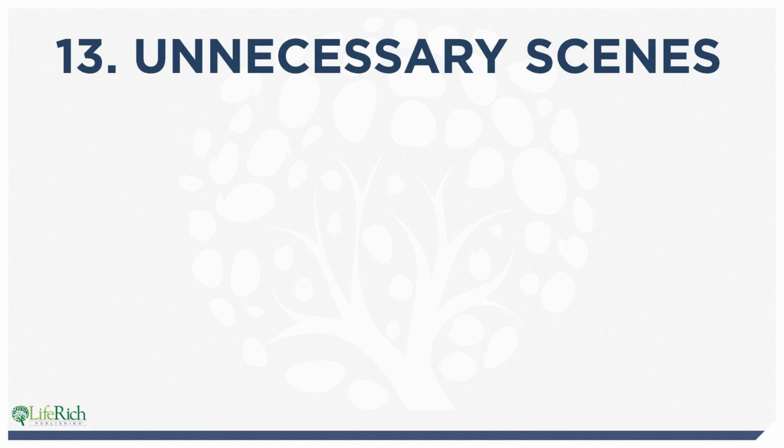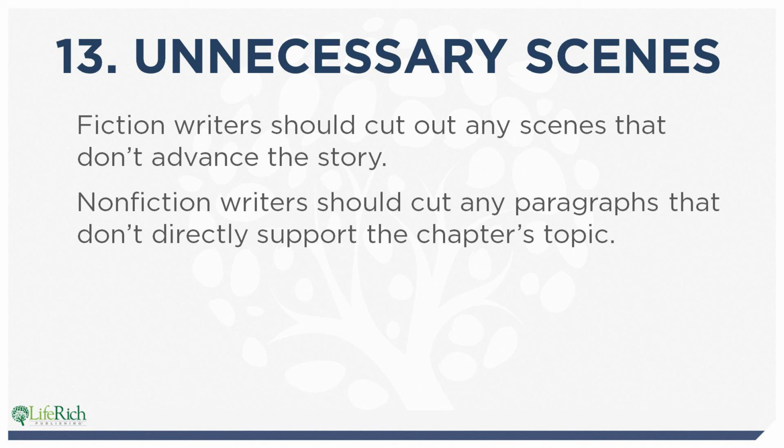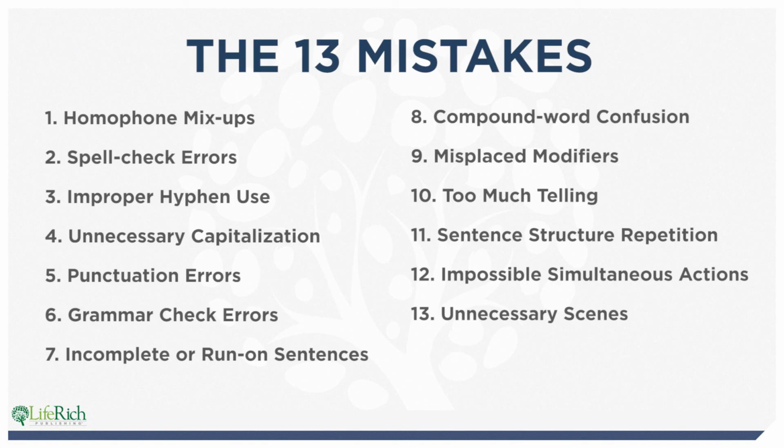And number 13, unnecessary scenes. It can be hard to cut a scene you spent time on, even though you know you should. But to create the best work, you or your editor must be ruthless. For fiction writers, cut out any scenes that don't advance the story. For nonfiction, cut any paragraphs that don't directly support the chapter's topic. Each new scene needs to push the plot forward or provide the reader the new information that's important to the story.